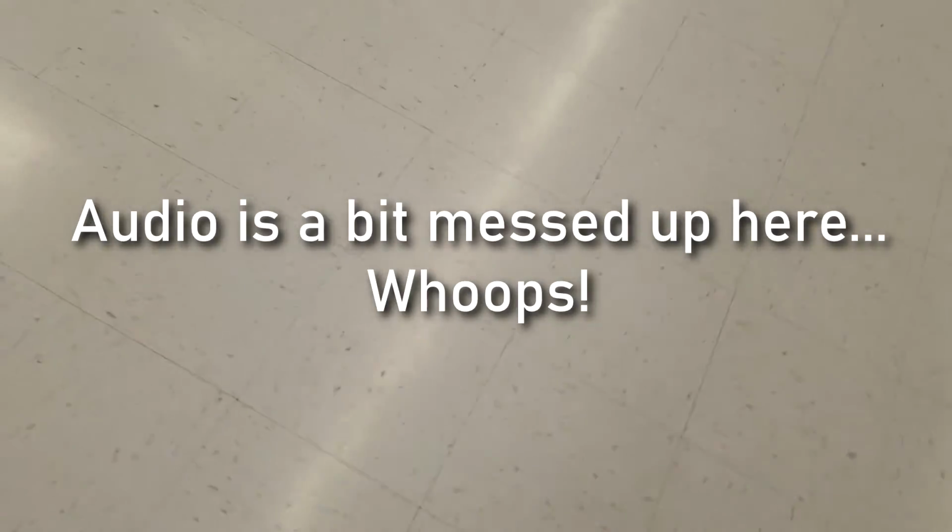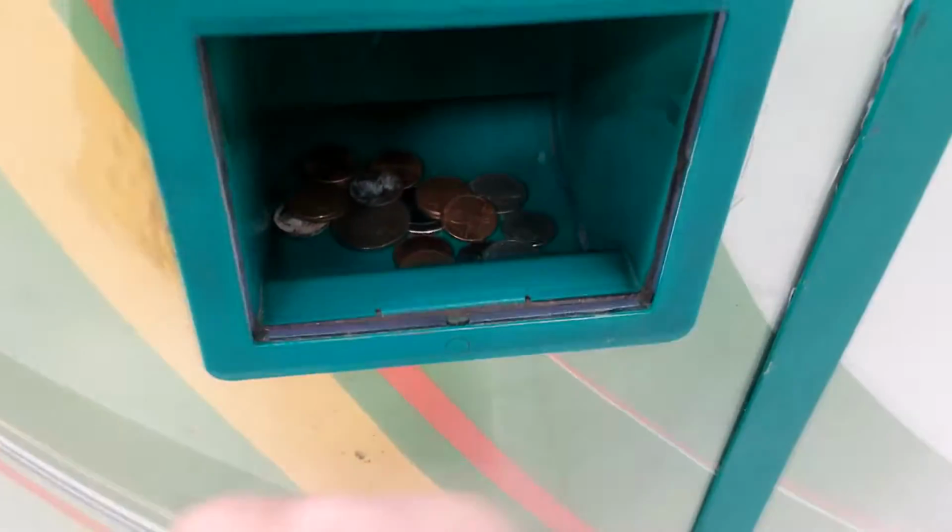This is the good part here. You can see I don't have a counter here, and there's a pretty good reason. Look at all those coins. A little mini jackpot here. Not too bad. Let's see what we got. Even got an extra penny there, all rusty from zinc.